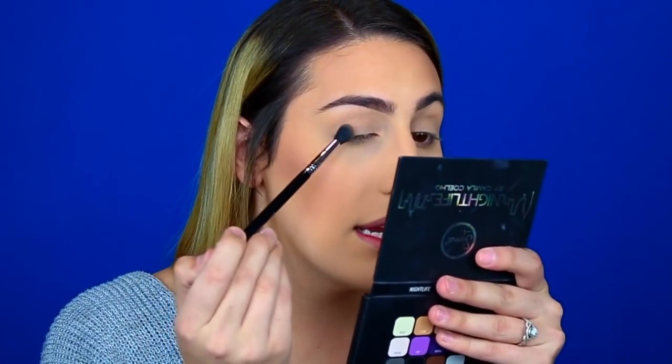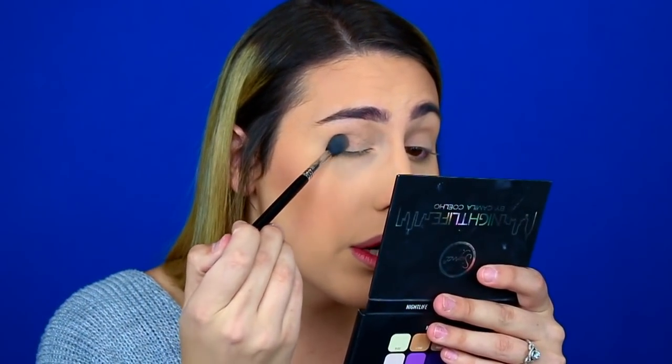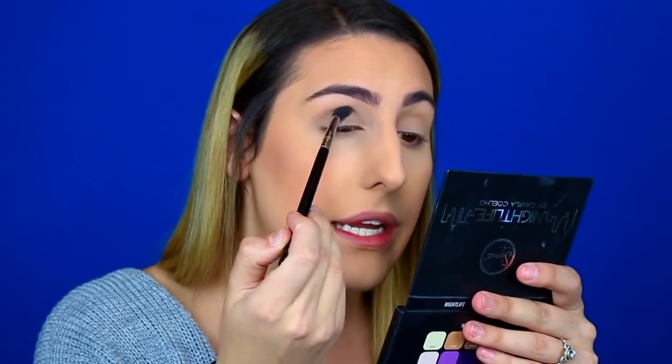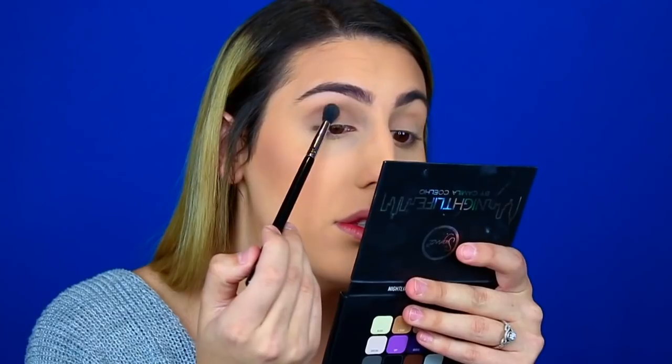So we're just gonna take this in the outer corner and lay it down. Well, I can't see it. So when we start to see it, we're going to lay it in the outer corner and start buffing it through. And I can tell you right now, I do not have a gray eyelid or a taupey brown eyelid, so I don't really understand the issues we're having here.